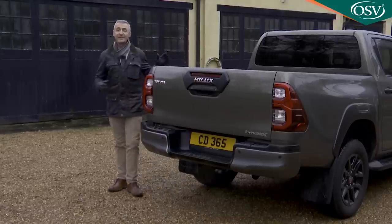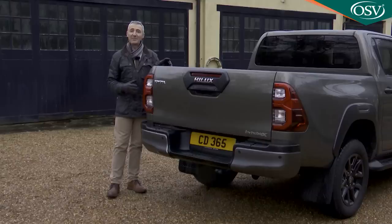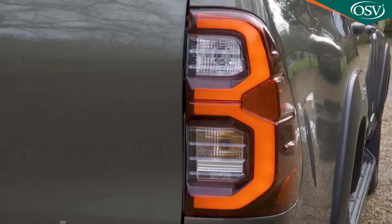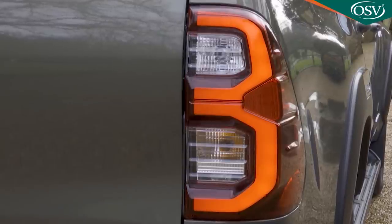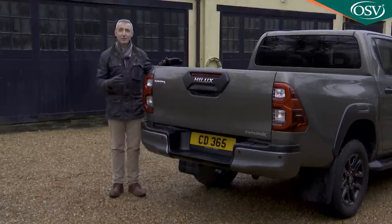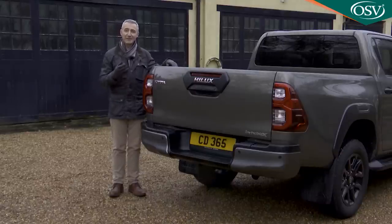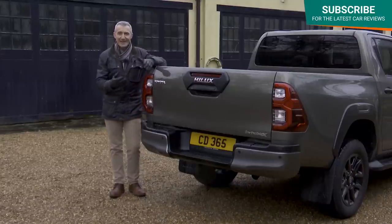Even at the rear, the attention to detail continues. The smarter lamp clusters have been restyled. They're now LED lit in top variants, and they incorporate aero-stabilizing fins. But of course, of more importance is the stuff that you can't see, and that, of course, remains unaltered, this being a facelift rather than a complete redesign. Few changes were really needed.